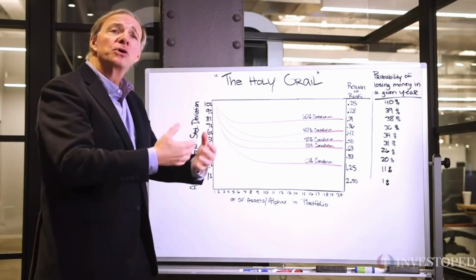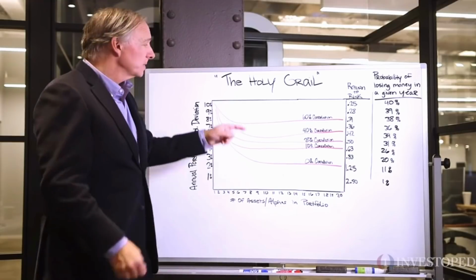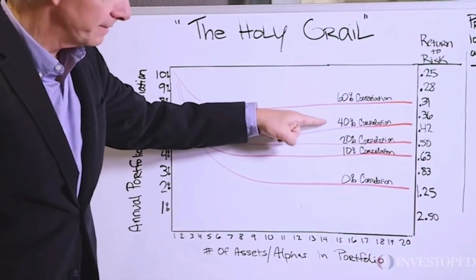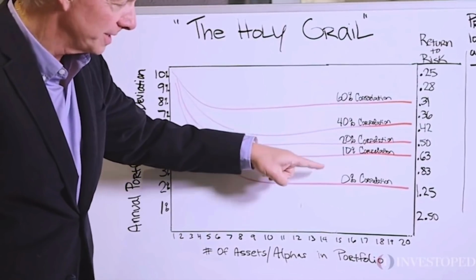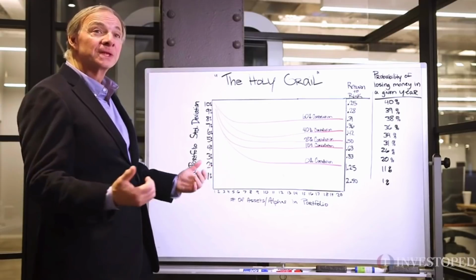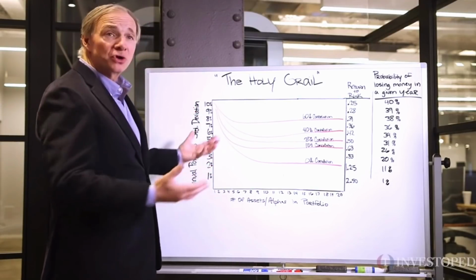How would that reduce my risk if it on average has a 60% correlation? Or if it on average has a 40% correlation, or a 0% correlation? How would that change? I wanted to know that, right? So that's what this chart shows.